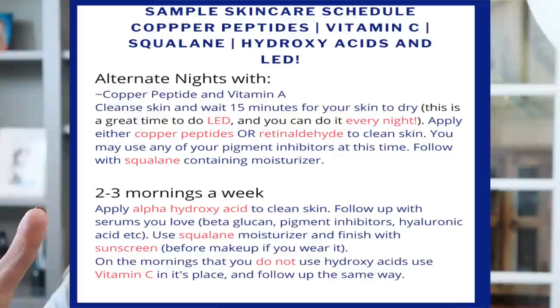Okay, now in the mornings, 2 or 3 times a week, if you wash your face, you're going to wash your face. If you don't wash your face, that's fine too. Some people prefer to just splash their face with water. 2 to 3 times a week, you're going to use your alpha hydroxy acid and you're going to put that on your clean skin. Now you're going to follow it up with any of the serums that you love, your beta glucan, your pigment inhibitors, your hyaluronic acid, any of those things over your alpha hydroxy acids.